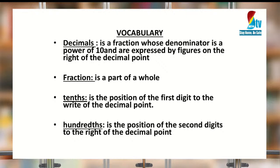We learned writing whole numbers in expanded form. We learned expressing common fractions as decimal fractions. And we also learned place value up to a hundredth. Before we continue with our lesson, let us look at the new words that we are going to be using throughout the lesson. These words are very important because we are going to be using them time and time again.